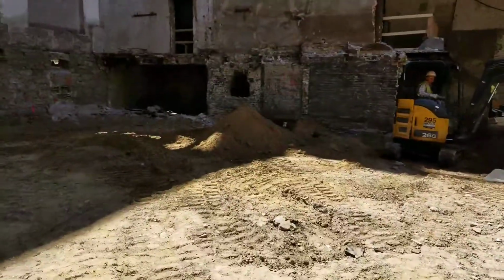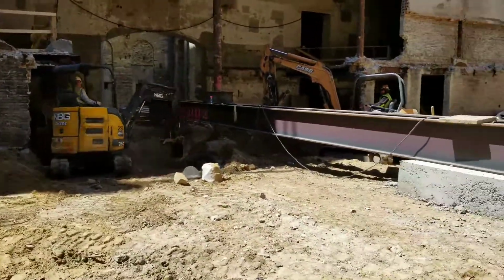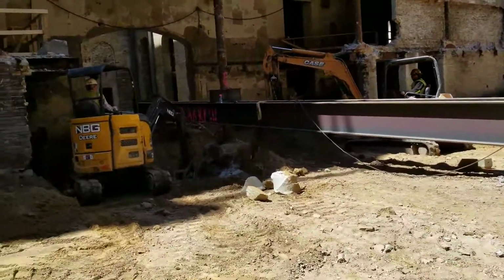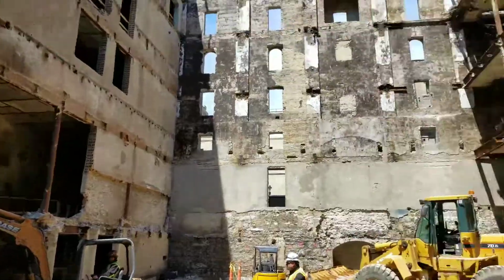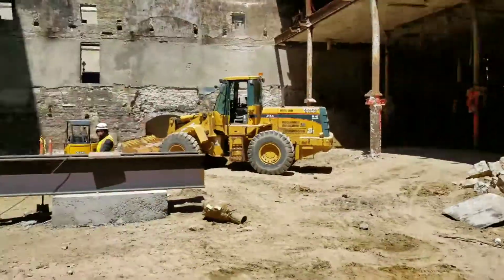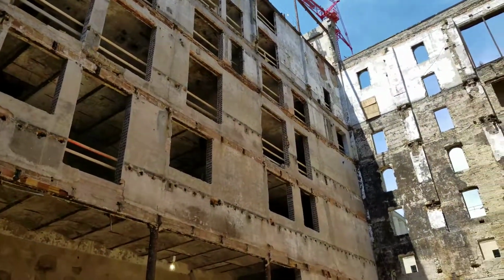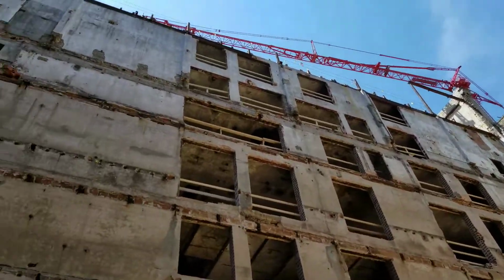Boys and girls, we are here at my Milwaukee, Wisconsin construction project. I'm going to give you a little tour here. We're inside the building. It's about a 7-story, 8-story building. This section is 7, the other is 8. We have a tower crane up here.